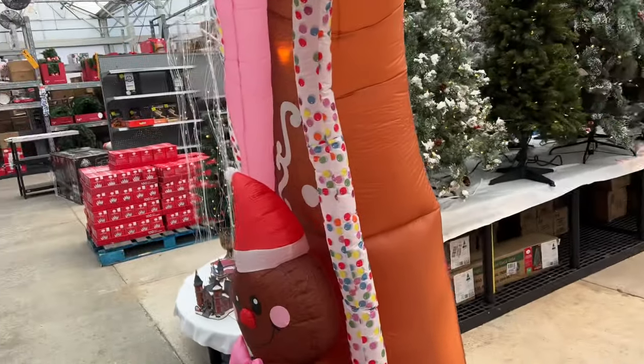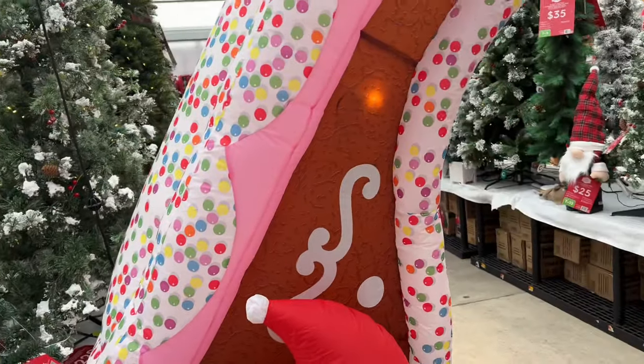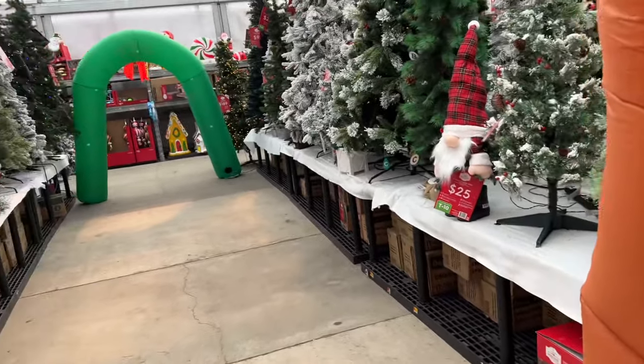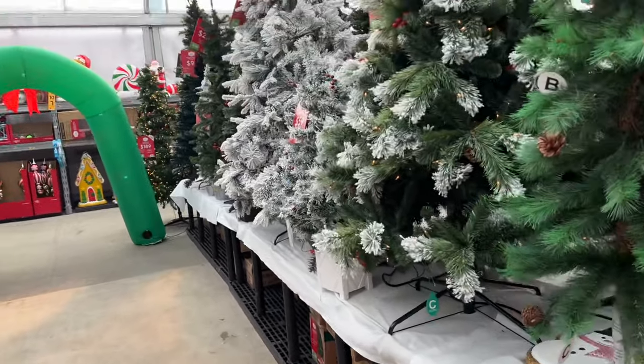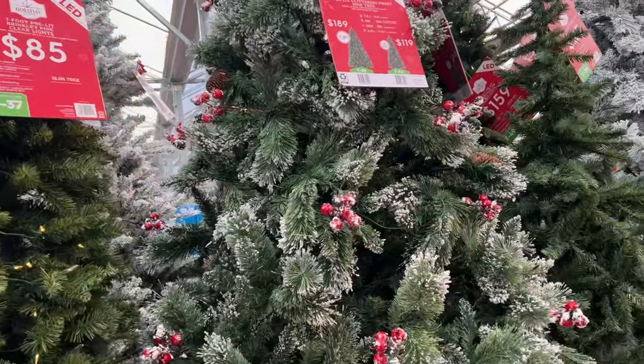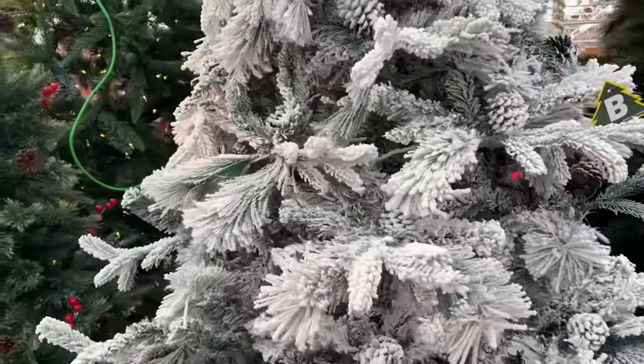I'm outside, but it's hot out here, y'all. I wasn't going to turn the camera on, but this is cute. I feel like I'm going through a winter wonderland. So they have all their trees out. They got them out here. Again, it's hot out here, so I'm getting ready to go in. Oh, this is a pretty flocked one.